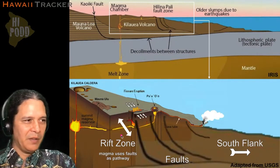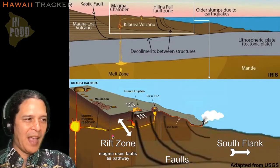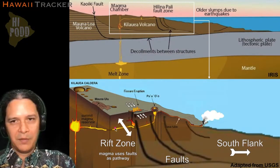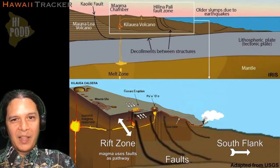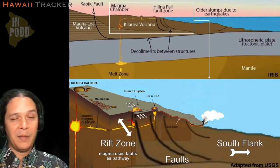Another way of explaining the rift zone is this area of pulling by gravity that's opening it, and then it being injected by magma as well. It's the magma using the fault zone as a pathway in these areas. And that's what that rift zone really is. So the south flank moves. That allows the rift zone to open even further beyond what had already happened at Pu'u 'Ō'ō, where magma had gone towards Leilani. The ground had already been opened.